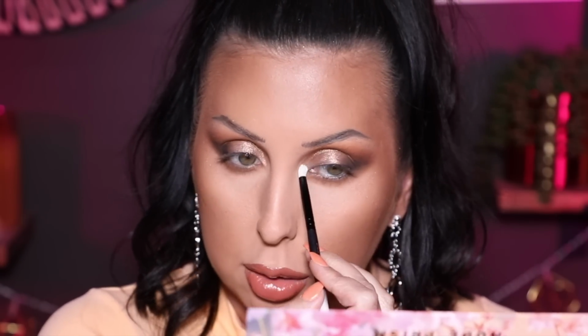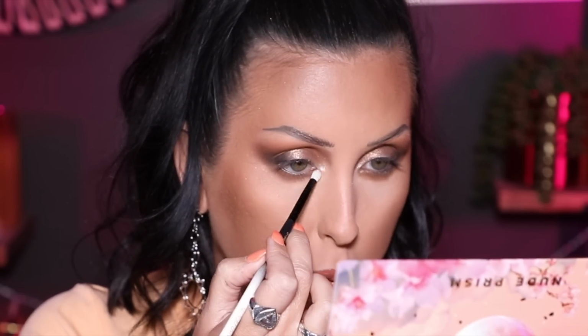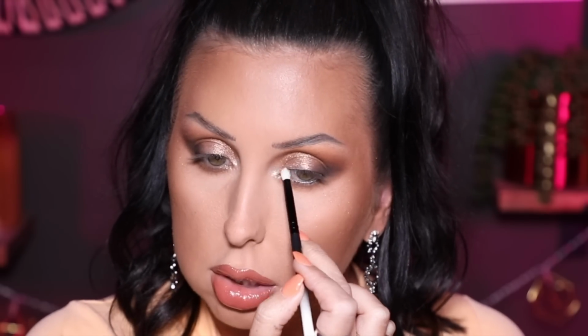Okay, now let's do something on the inner corner. I think a matte inner corner could be cool, but I think what I want to do instead is go in with So Icy. I'm picking that up on a number 6 brush, and we're just going to put it right on the inner corner. This is looking so pretty. I'm loving the way this is coming together.